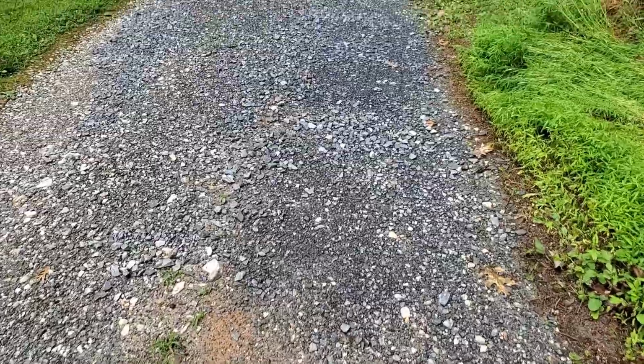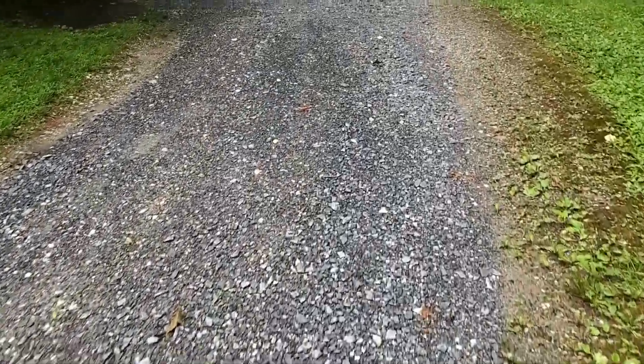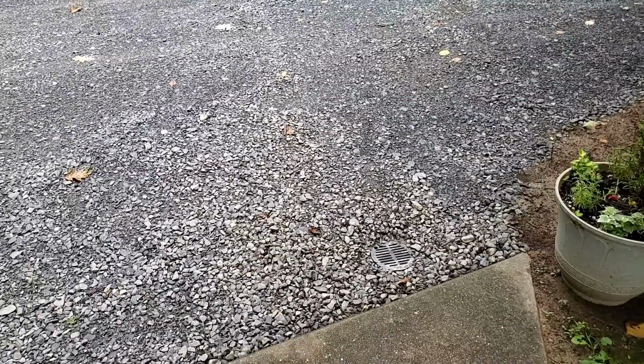Then as an update to the driveway project from the other day, this stone's starting to pack in pretty good. We had a couple of really hard rains. Let me show you that. Here we are back at the sidewalk, so that drain did good.